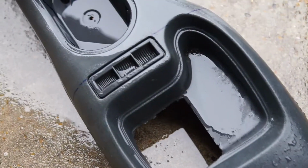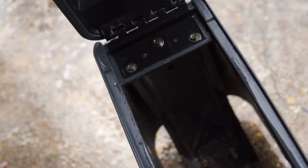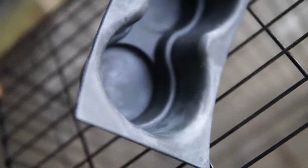It should be pretty good and clean. I got most of the dirt off. It was packed on right there a lot, but it's pretty clean. So here is the before look. It's kind of a bright gray in person. It looks kind of dark on camera.